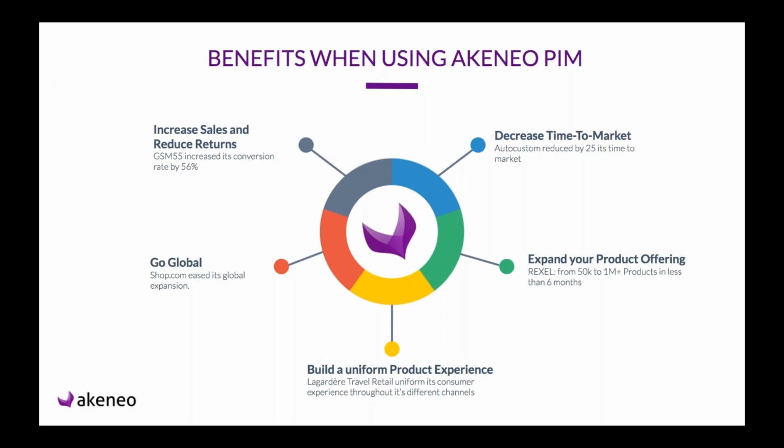And then finally, it helps you expand, right? So in Akeneo, we're designed to quickly expand to new locales. We offer easy translations. And then we have this concept of channels, multiple channels. So in Akeneo, you build a foundation of product information. And then if you decide that you want to expand to a new country with a different language, you can do that quickly and easily. And if you decide that, hey, you want to go to a new marketplace or offer a mobile app, you can do that as well. It's very simple to do with Akeneo.